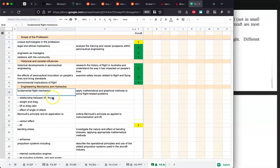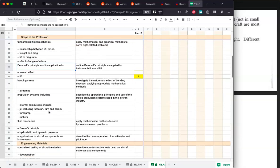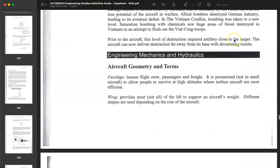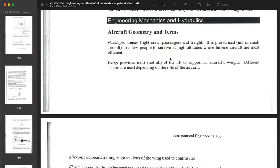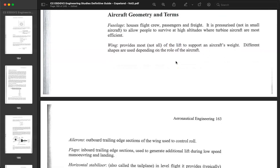So we're going to look at how we control flight. We're going to look at the Bernoulli effect, and we're going to then look at the fluid dynamics sections of the textbook. So I'll be referring to Copeland's Engineering Studies: A Definitive Guide, Volume 2. There is a newer volume. The Volume 2, there's a newer edition. This is the 3rd edition, and there's now a 4th edition. The 4th edition has the red cover. So mine are older pages.